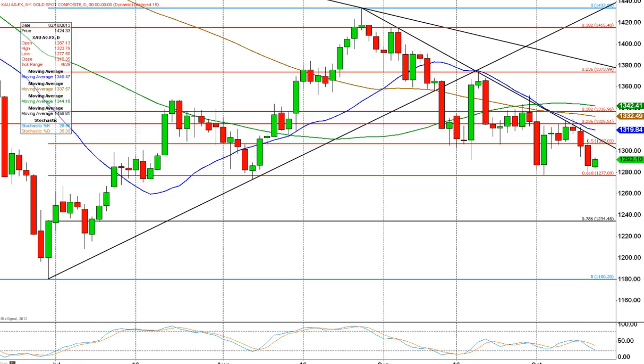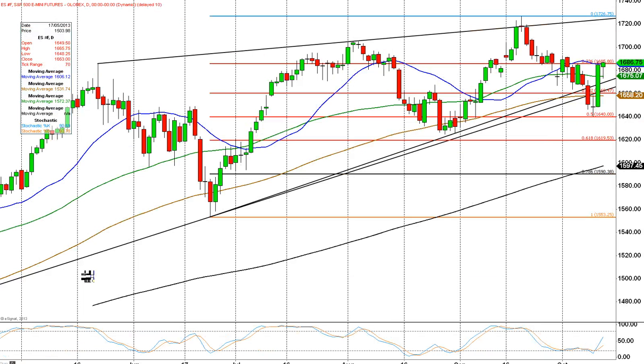The only thing I can say is if we do manage to break above sort of 1325, 1330 area, which is Fibonacci and 100-day moving average resistance, then I'd have to start thinking about a potential move higher. But until we do that, I remain bearish of gold.